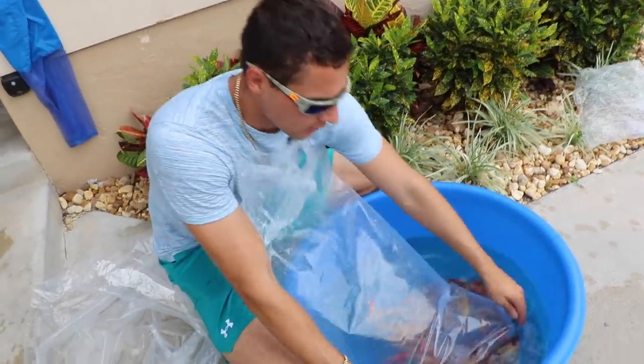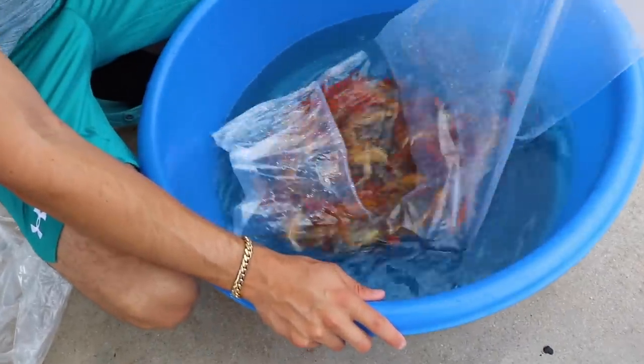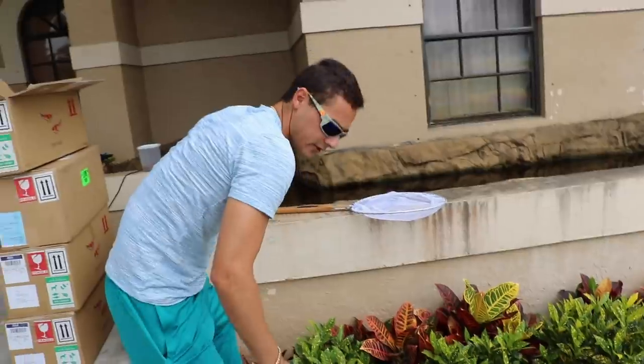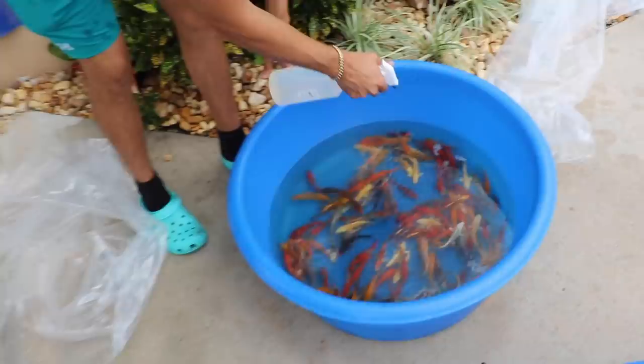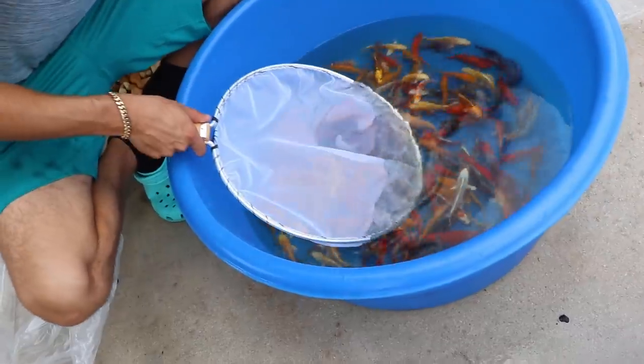So, you ready? Look at this. I already see a super high quality koi. Oh my goodness. So, you see how there's some bubbles on top of the surface right there? Let's eliminate those bubbles. No more bubbles there. You guys ready for this? Let's see some high quality koi.